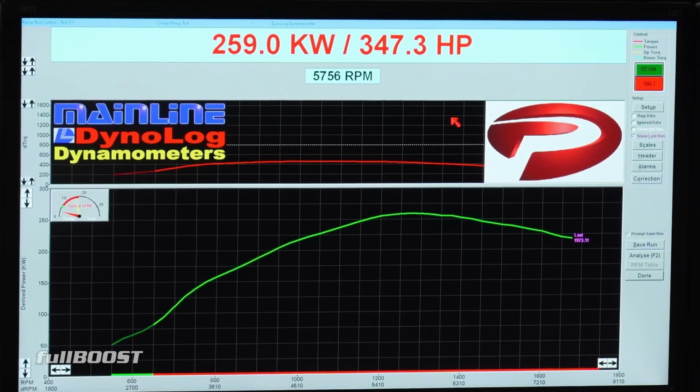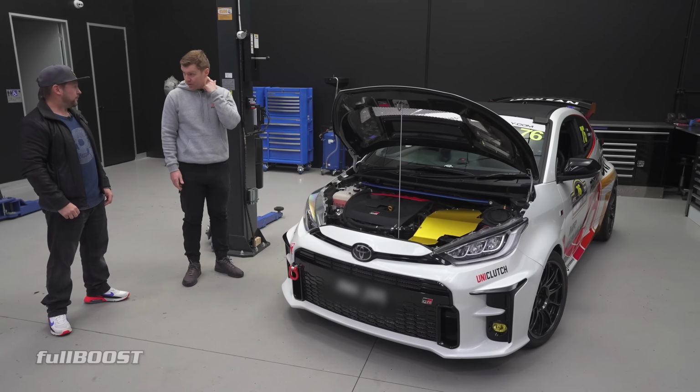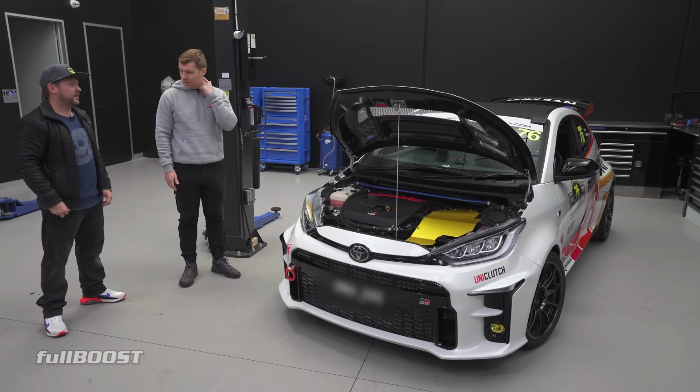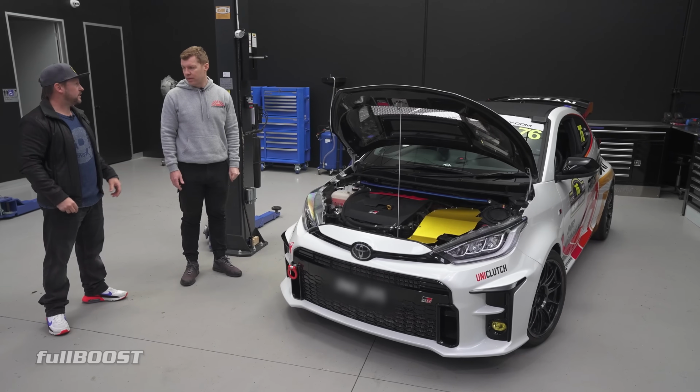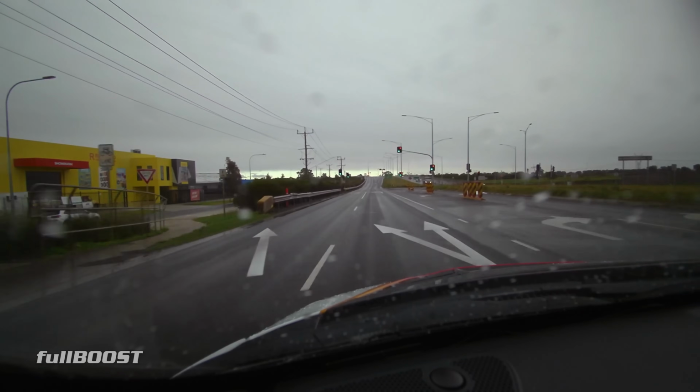It's pretty impressive how much they can push a stock turbo, considering factory they make, what are they going to, that's probably 100 kilowatts more. Yeah. Factory, yeah. And on 98, I think it's 220 or 230 or something. These tyres probably aren't the best for this weather either. No. And it doesn't take long to get to the speed limit, if you're watching, police.